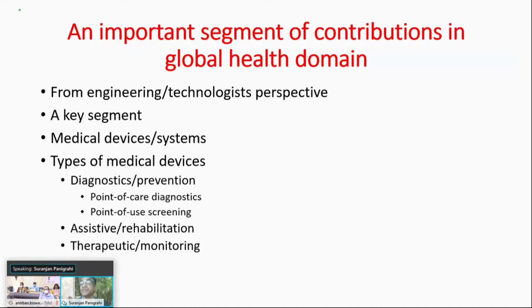Point-of-care diagnostics are defined as diagnostic devices that can be used at the point of care, in the clinician's office, near the bed of the patient. Also, at the home-based point of use. Sometimes the diagnostic devices do not have to be confirmatory, just like a pregnancy kit. It can be used at home, but it will not be confirmatory, but it can give you an initial screening. So somewhere we can say that it's a point-of-use screening at the individual home level, at the family level, somebody can use it. So these are important things, which will be very, very important.